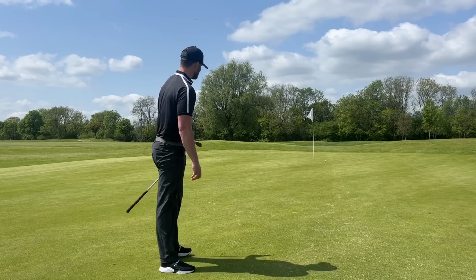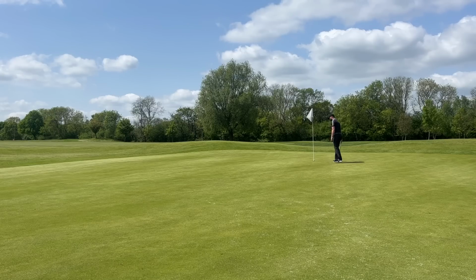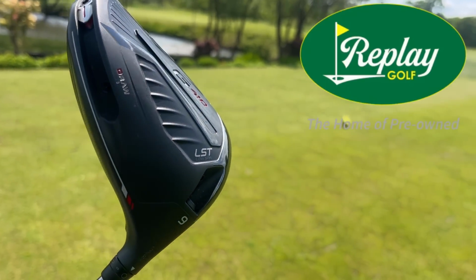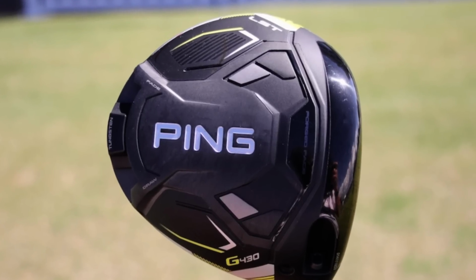First of all, 5-year dry run, tons of injuries. The bag he actually used to complete the task is very much fitting for this channel. Now, thank you to the boys at Replay Golf for sourcing the clubs for me to test today. And no, he did not use a G410 on the weekend. He used a G430, which sadly I couldn't get my hands on.